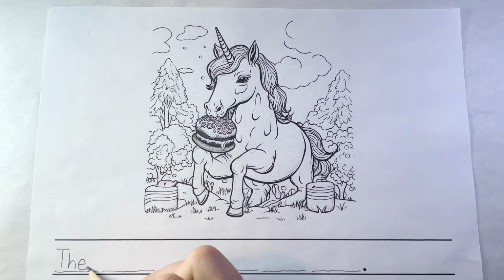Okay, the unicorn. So we need to stretch out the word unicorn. All we do is we say the word over and over. We say it slowly. And then we write down the letters of the sounds we hear. That's it. The unicorn. So U is, I'm going to guess, the letter U. Let's try. U-N-N. U-N-I-I. That's that short I sound.